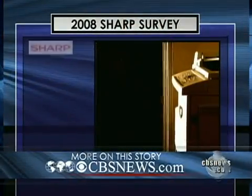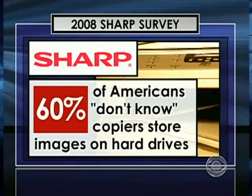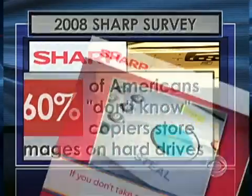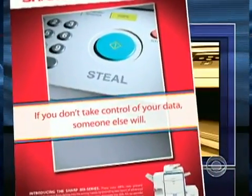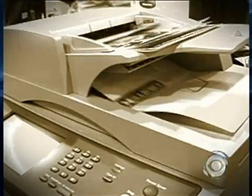Has the industry failed, in your mind, to inform the general public of the potential risks involved with a copier? I think yes. In general, the industry has failed. In 2008, Sharp commissioned a survey on copier security that found 60% of Americans don't know that copiers store images on a hard drive. Sharp tried to warn consumers about the threat, but it's falling on deaf ears, or people don't feel it's that important, or we'll take care of it later.